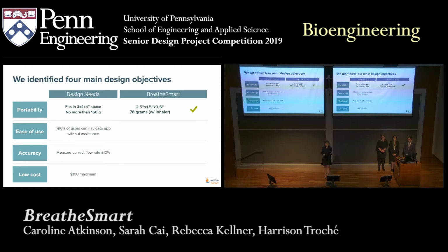In terms of actually achieving each of these objectives, we came up with specific criteria. So first, we found that our device, after several iterations of prototyping, was both compact and lightweight. Second, after testing on a sample size of around 20 patients, we found that 95% of them were able to successfully navigate the app without any additional guidance. Third, most flow rate or peak flow meters, which are the gold standard for flow rate measurement, measure within 10% accuracy, and our device was able to achieve 8.7% error. And finally, we set a maximum of $100 for the cost of production, and the components of our device came down to $76. So to summarize, our objectives for our device were portability, ease of use, accuracy, and low cost, and we were able to achieve all of these.